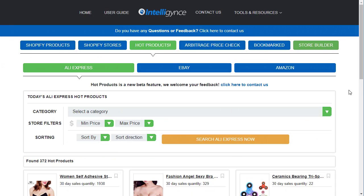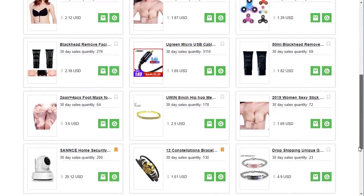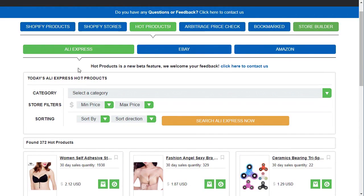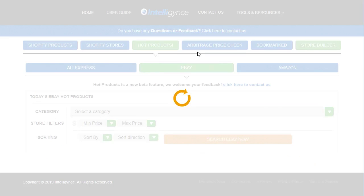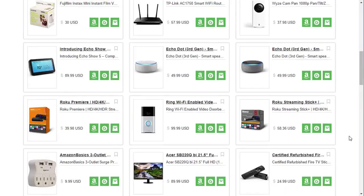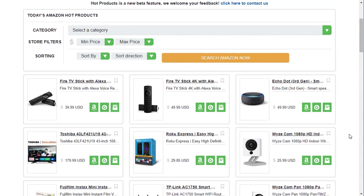Now, if you need a little bit of inspiration, trying to come up with new ideas for products you want to put in your e-commerce store, you can also use the hot product section where you've got access to 3 different sources of hot products, the AliExpress, eBay, and Amazon. So through here, you can go ahead and see the latest current hot products inside of AliExpress with categories and filters, as well as eBay and Amazon. So that's another amazing resource of ideas that can help you try to decide what you want to be putting into your stores or other ideas you can further investigate.